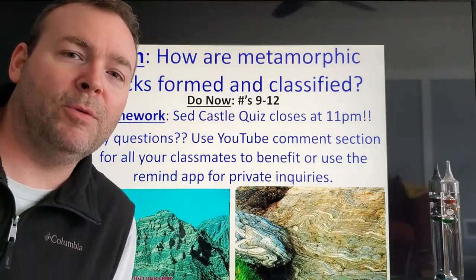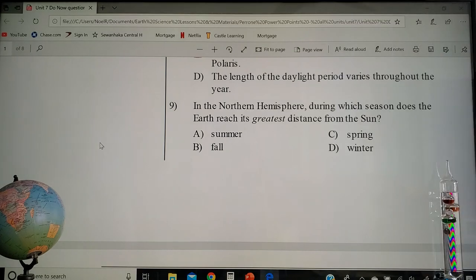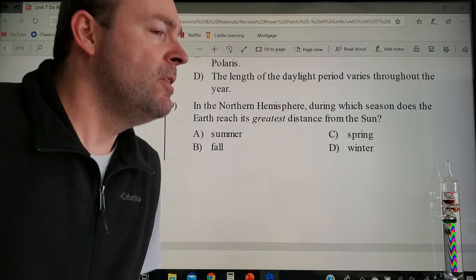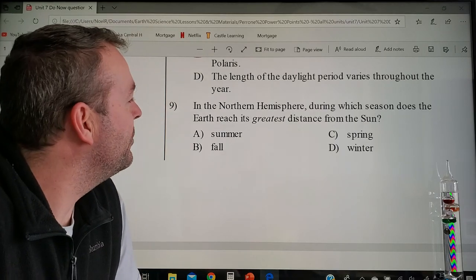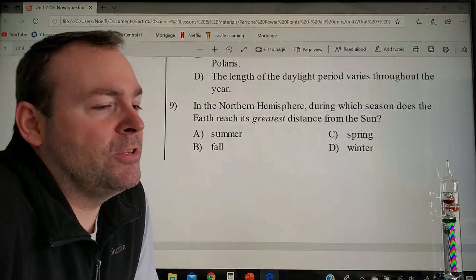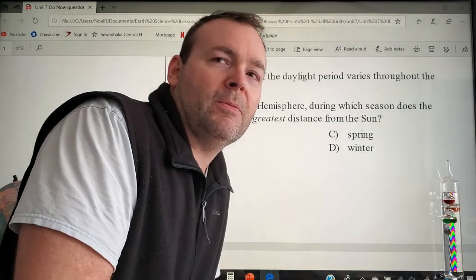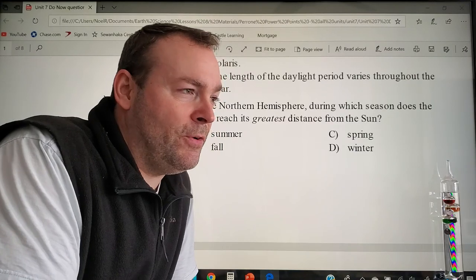Okay, so we're back. Hopefully you spent some time on that. Let's take a look at what we got. All right, first one here in the Northern Hemisphere. During which season does the Earth reach its greatest distance from the Sun? Remember on this one, it's kind of opposite of what we think, right? In the summer here in the Northern Hemisphere, we're actually further from the Sun.